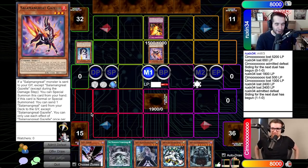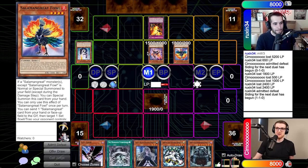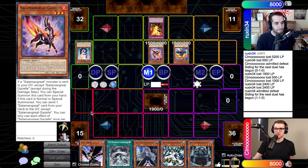And if a Salamangreat monster is special summoned to the field, you can special summon this card from your hand. Oh my god. So I am going to do that. You also have your Gazelle effect to dump another one to the grave, so don't forget. That is true, I need to activate that. Okay, I'm going to send the Raccoon to the graveyard.